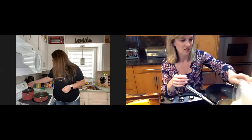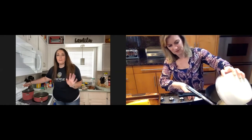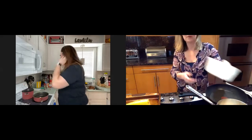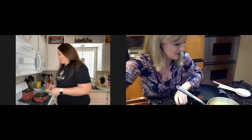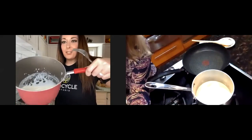Okay, so you can go ahead and turn it on to about a medium-ish, not medium high. We don't want to get it too hot. All right, and then we'll let that butter melt. You'll see it melt in there. Okay, great. We'll just take a look at what it looks like. Oopsie daisy, I knocked one of my pans off, but here we go. You can see, there it is. Yep. Okay, awesome. Very nice.